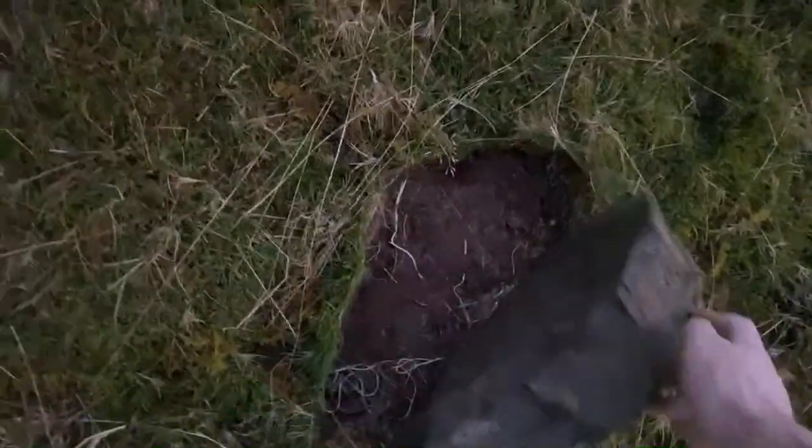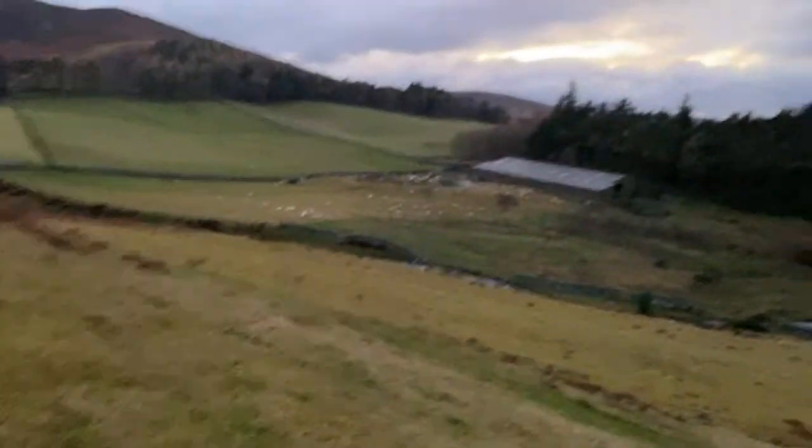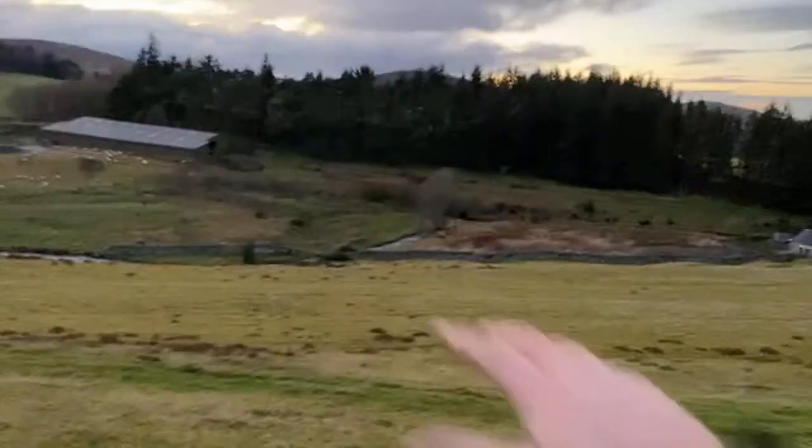A piece of slate. Salmon jumping through the rivers. Trout and salmon in the Tweed. I don't think this is the Tweed, but it probably connects to the Tweed somewhere in the area.